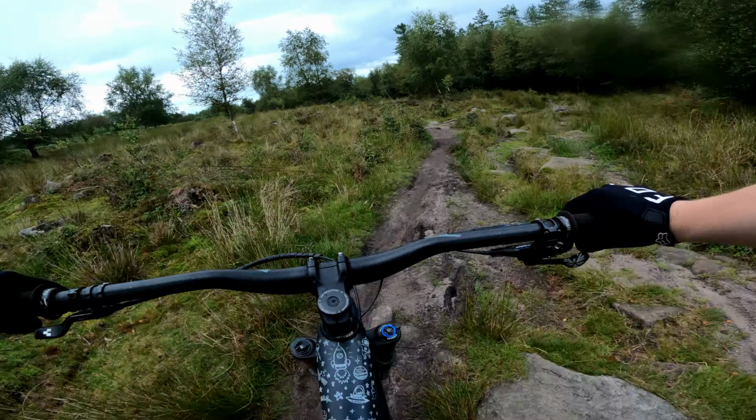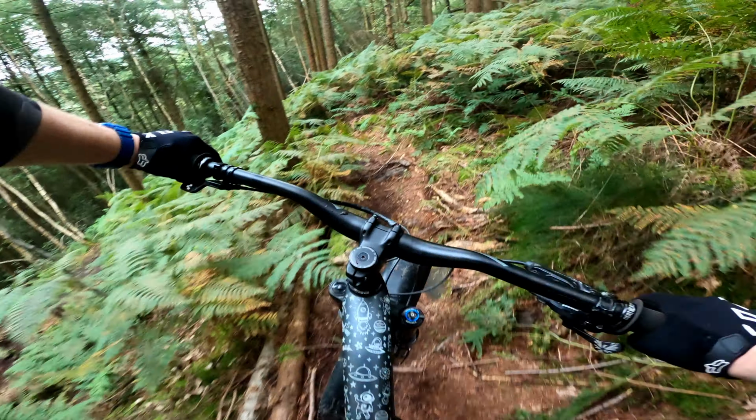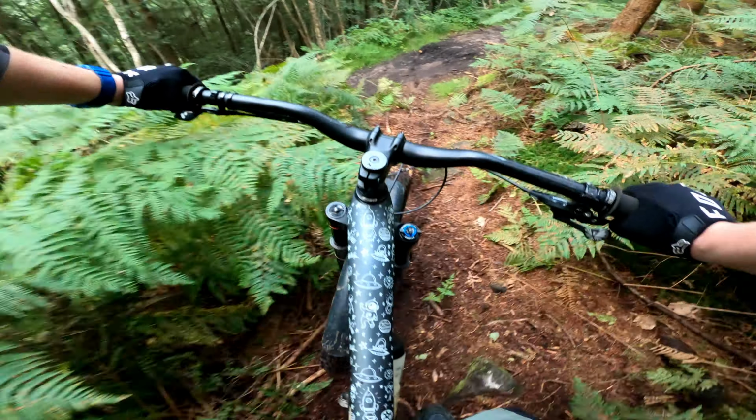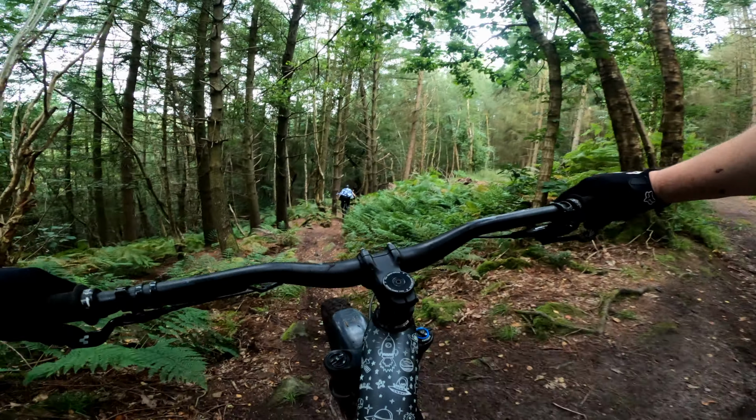Oh, squishy brakes. My brake was struggling through that. Not very good for someone with no brakes though. Oh, come on, back brake, do your thing. That's my back brake on full. It's buggered, absolutely buggered. So it turns out I'm a bit of a broken record.